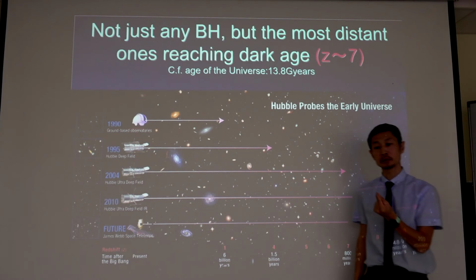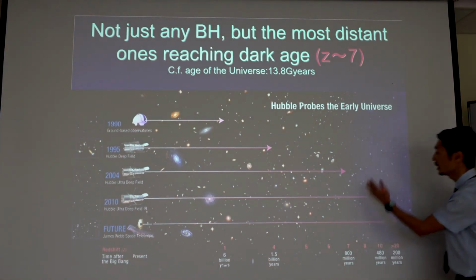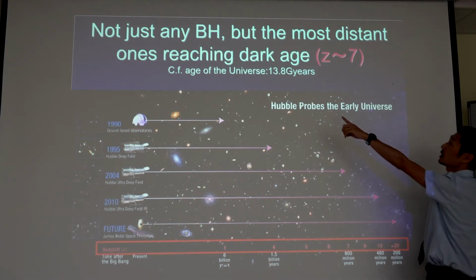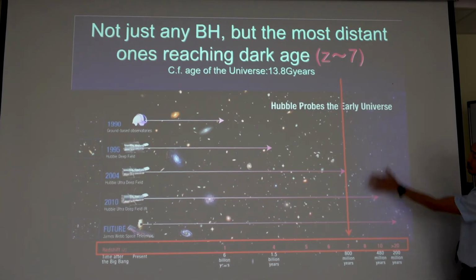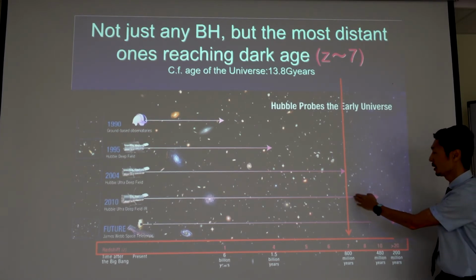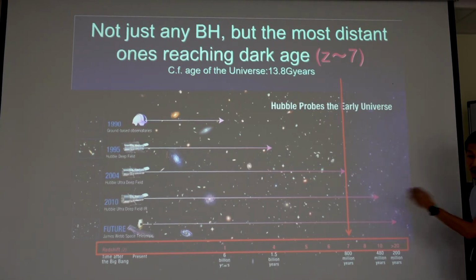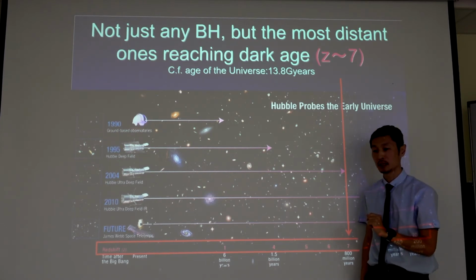And then of course, to do this, we want a bright quasar and a very distant one, preferably going into the dark age of the universe at redshift 6 and 7. This is the dark part of the universe, and because we need this background light, we want a more distant quasar, farther away than the dark age.